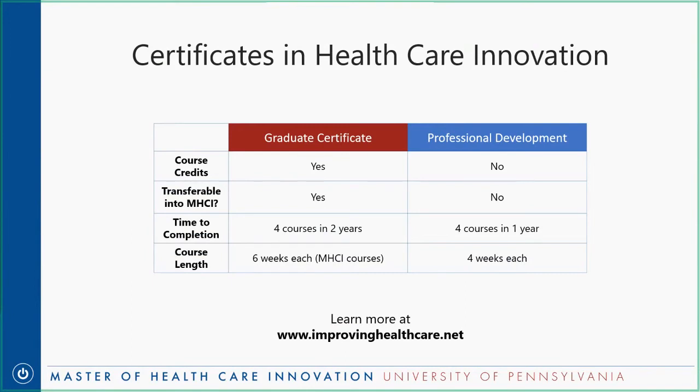And then there's also a professional development certificate. Those classes, while they cover a lot of the same topics, are not credit-bearing classes. They're a little bit different. So they can't be transferred into the degree, but it's a good option if you're looking for a way to learn the content, but without quite as much of the commitment. And if you have any questions about the certificates, you can see more on our website, improvinghealthcare.net, or feel free to contact me and I'll be happy to talk to you about them a little bit more.